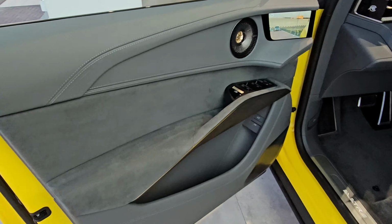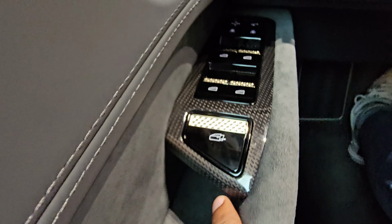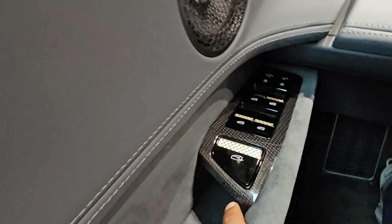The Eletre has a safety feature which Lotus calls Dual Orin X. It's an autonomous chipset that Lotus says makes 508 trillion calculations per second, monitoring the entire vehicle environment to anticipate and react to potential hazards before they can take place.